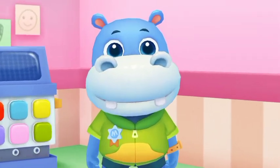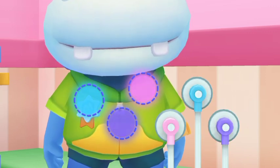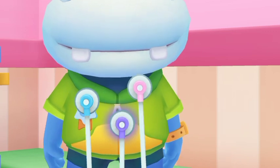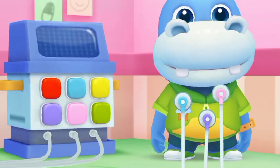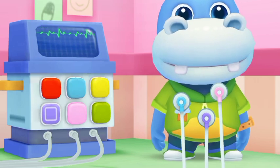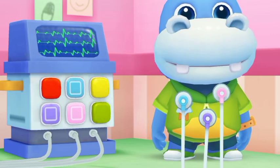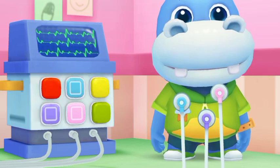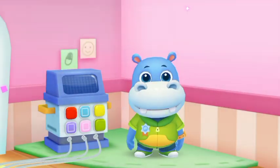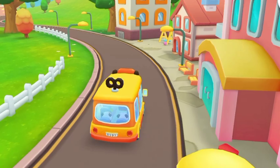ECG measurement. Sort them by color. Yes, this is the right place. Click the switch, which is the same color as the body. Yes, you're right. The checkup is finished. Your heartbeat is normal. Thank you. We're done with our health checkup. Let's go to kindergarten.